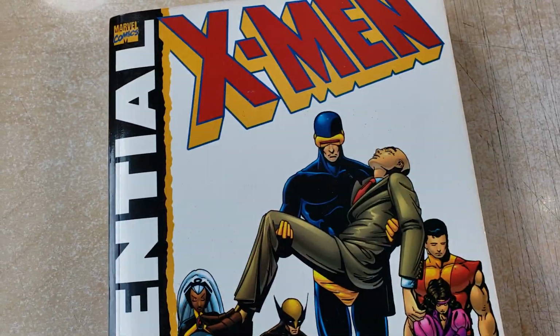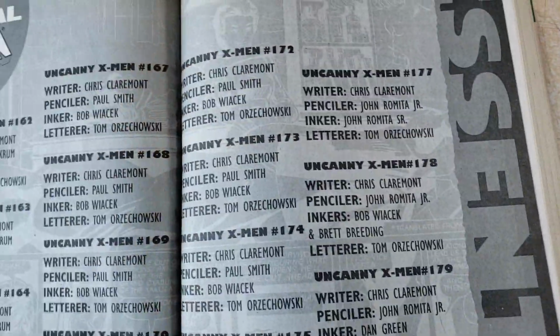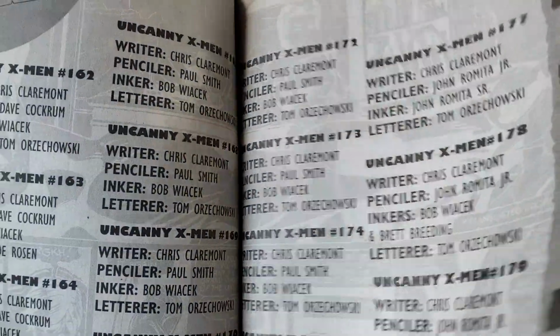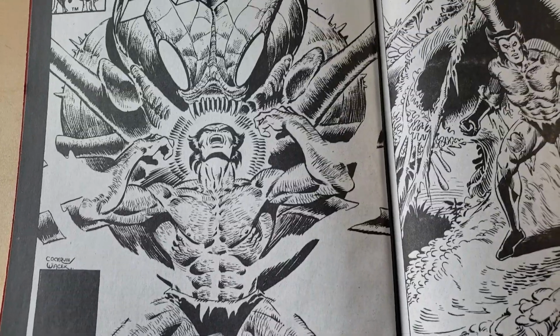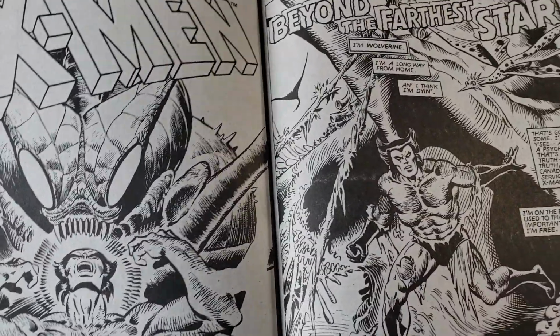What was interesting is when I did the video for Patreon, I found myself really curious of when double page spreads and stuff like that started to become more of a common thing in the X-Men. I have not even opened this book. This thing is like brand new. These are great pieces. Wow.